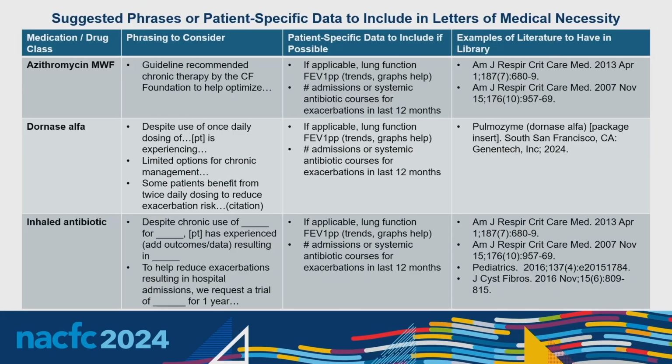And so I put together a table for you guys. It's part of the handout, but it has general suggested phrases and patient-specific data that you might want to have ready as part of writing a letter of medical necessity, or if you have the ability to change your noting templates and things.